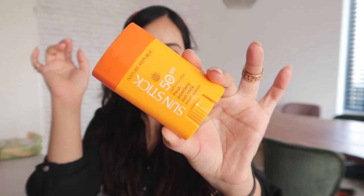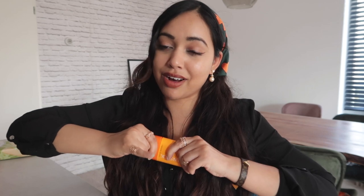And then the next sunscreen stick is from Nature Republic, and some of you guys have also seen Taeyang use this. I wasn't aware of that, but every time I use this sunscreen stick right now, it reminds me of Taeyang. And this smells just like the Nature Republic aloe vera gel, the big pot. It does have fragrance in the ingredients list, but it is listed all the way down below.